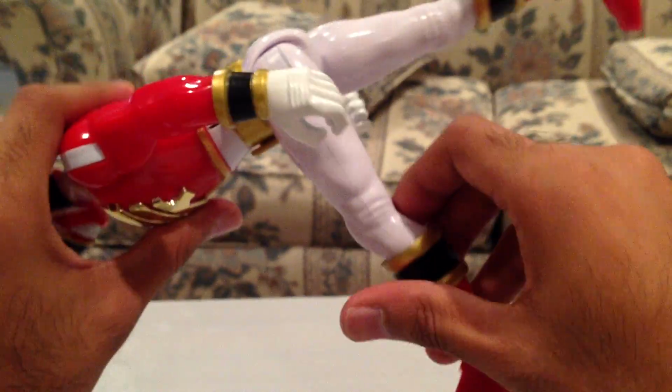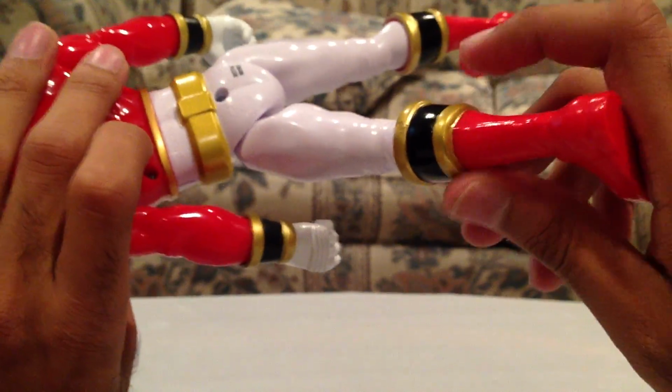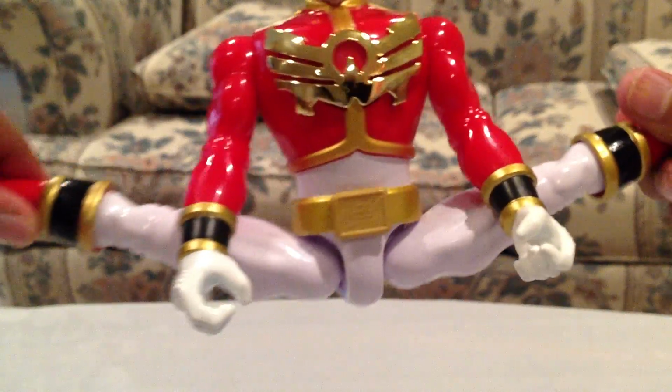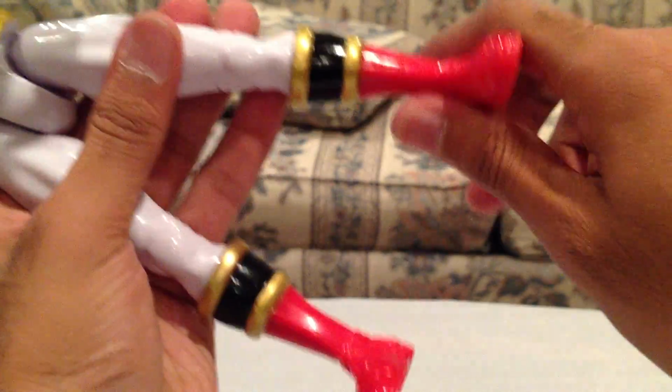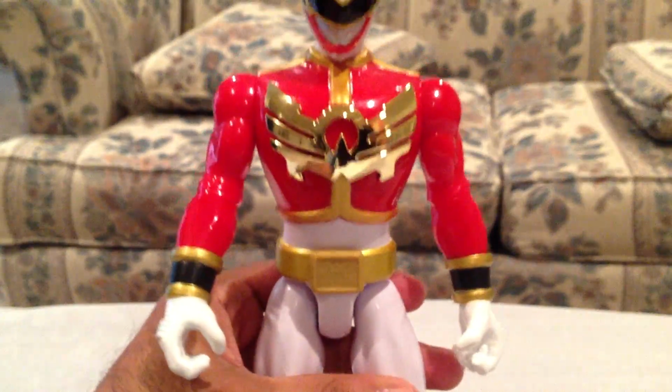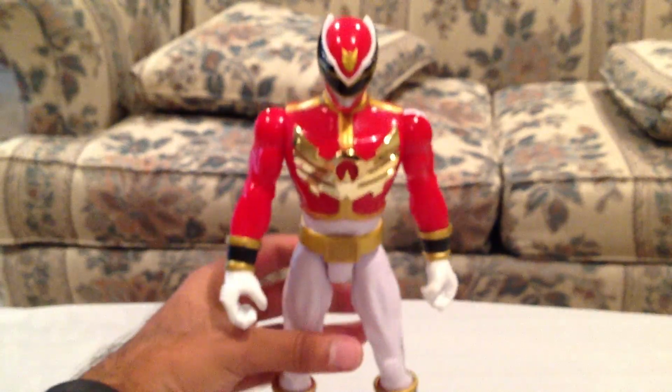The legs move forward that much and move back slightly. You kind of have to tilt him to the side a little. He can do the splits as well. And then the boots also rotate around 360 degrees. So that's the kind of articulation that you're going to get with this guy.